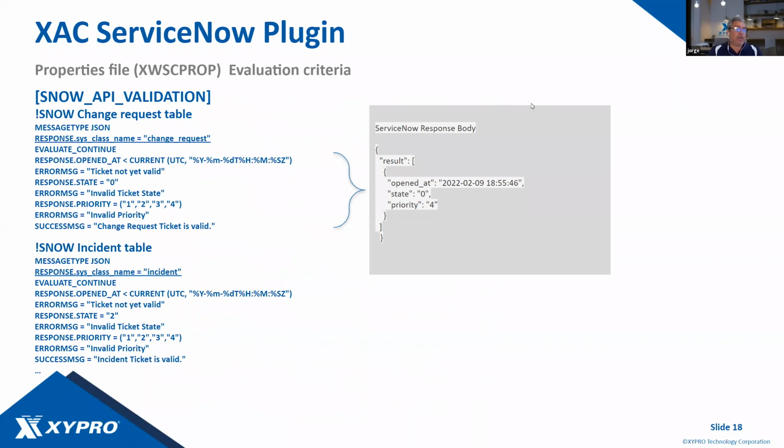Okay. So I talked a lot about ticket validation, evaluation criteria. Well, how do we do this? I mean, where's the magic to this? How do we determine whether a ticket is valid or invalid?